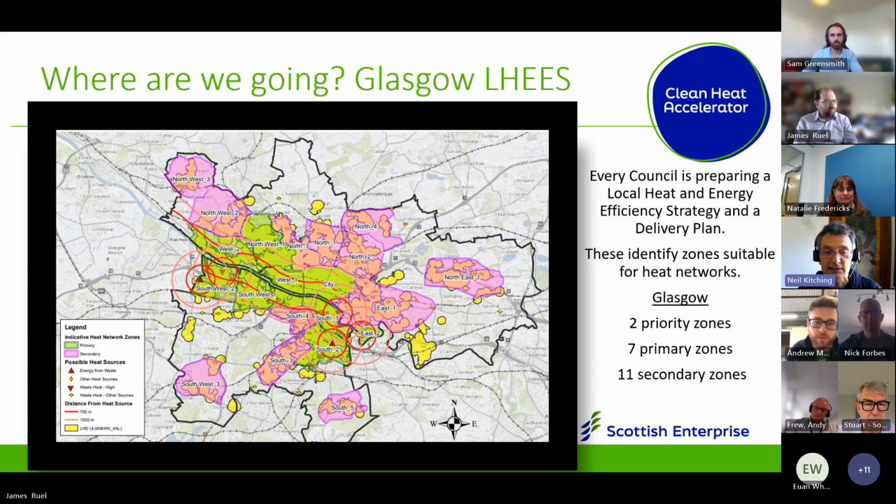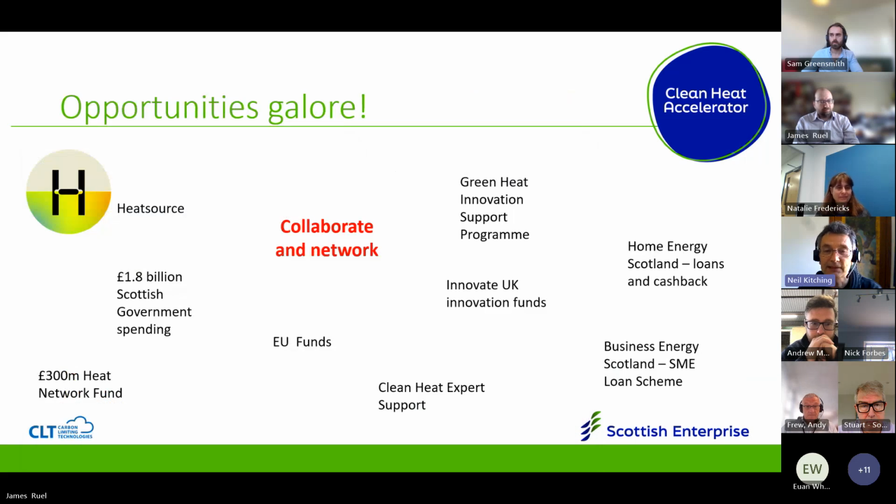Every council has prepared maps like this, and it's well worthwhile looking at your local heat and energy strategy to see what the plans are for your area. Next, please. I think this is my final slide. Just to say there's a lot going on.